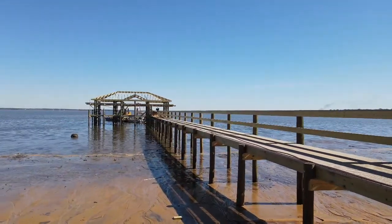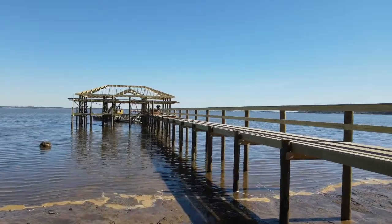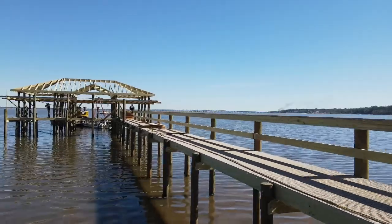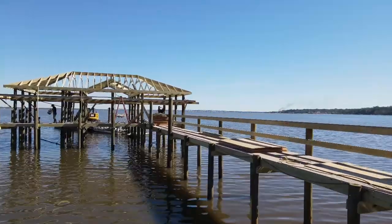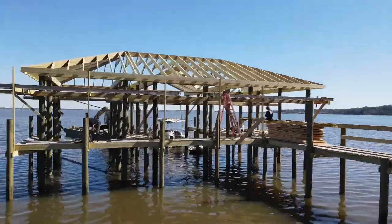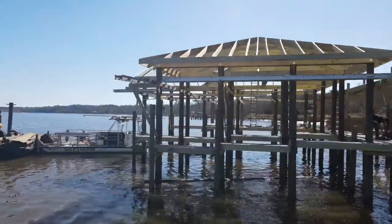I really like to show off all angles of this dock and boathouse, and you can really see the craftsmanship that went into this project. There's no corners cut here at all. You can see we used 2x12 double beams for the boathouse roof. We also used 2x12s for the ridge and hips. We used 2x8 rafters. It's all tied together with 2x6s, and the collar ties up tight are bolted with 2 1/2-inch galvanized bolts in each one also.